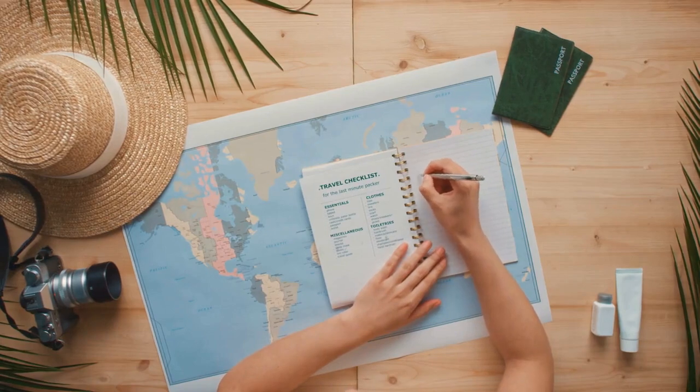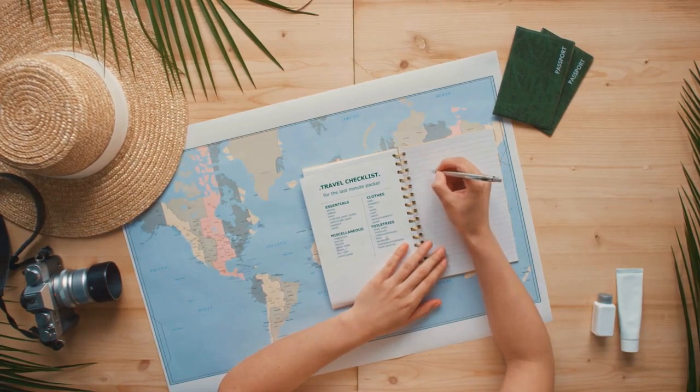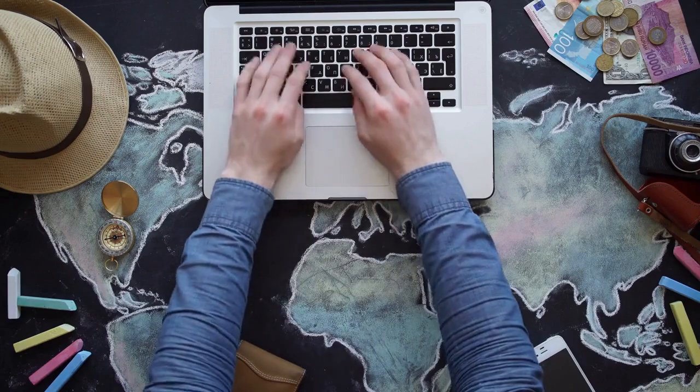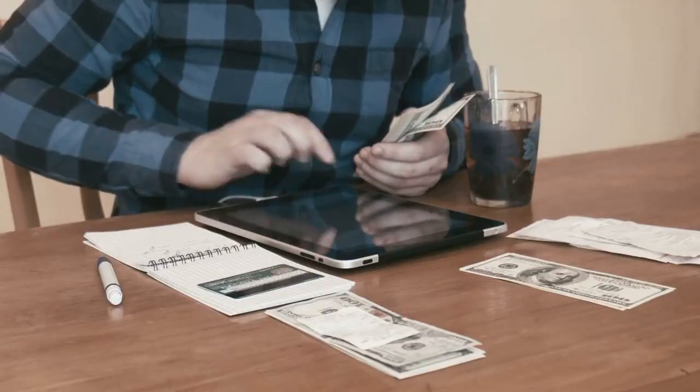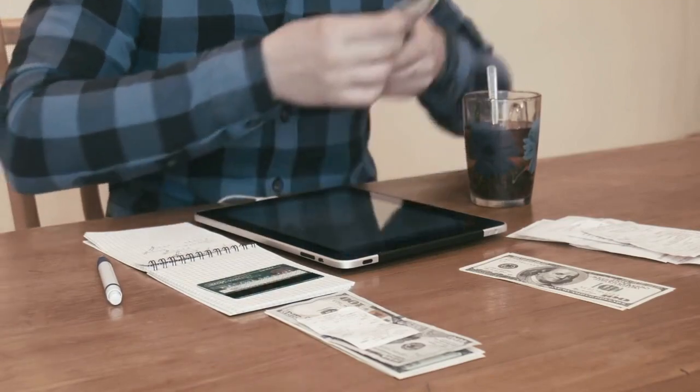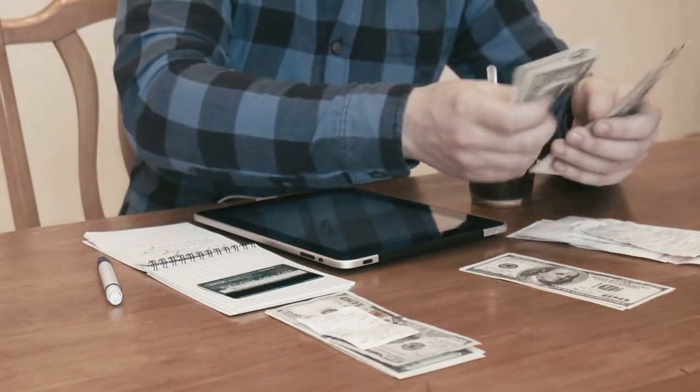Tip number 15. Plan ahead. Finally, planning ahead is key to saving money on a trip to Japan. Research your destination, book accommodation and transportation in advance, and make a budget for your trip. By doing so, you'll be able to avoid last-minute expenses and save money in the long run.